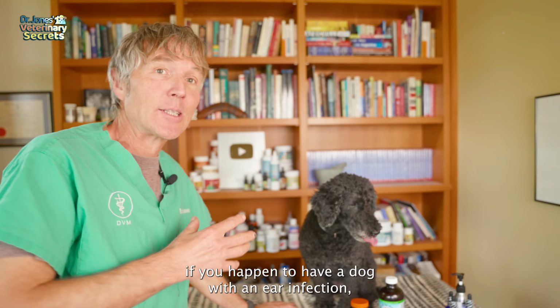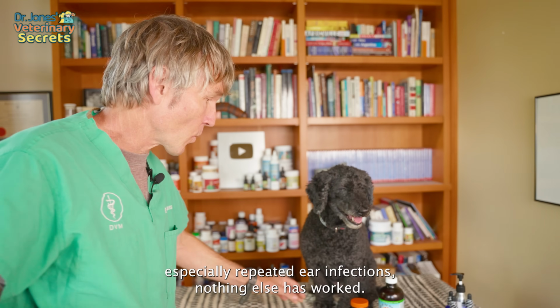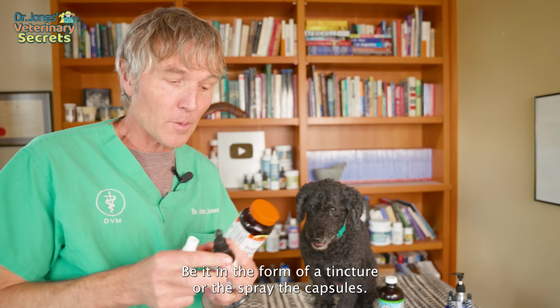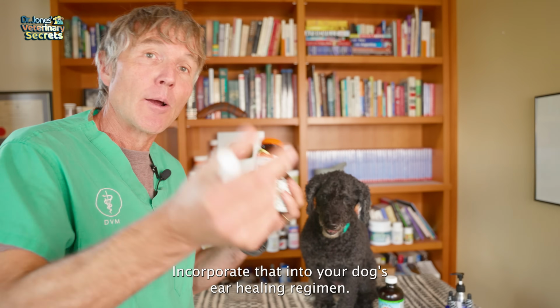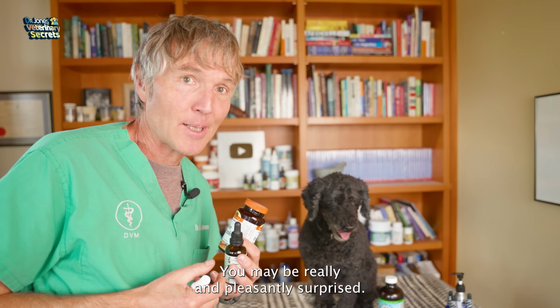If you happen to have a dog with an ear infection, especially repeated ear infections, nothing else has worked, go get yourself some propolis, be it in the form of a tincture, the spray, the capsules. Incorporate that into your dog's ear healing regimen. You may be really and pleasantly surprised.